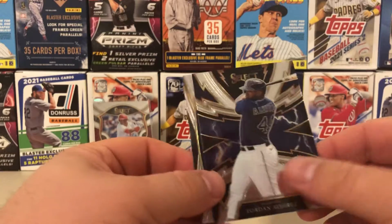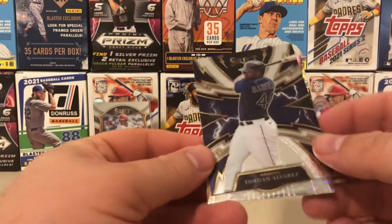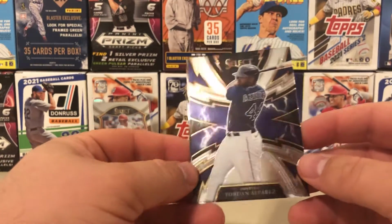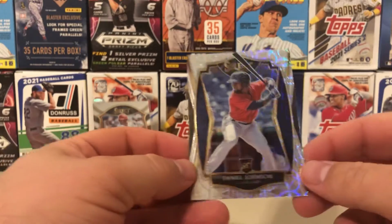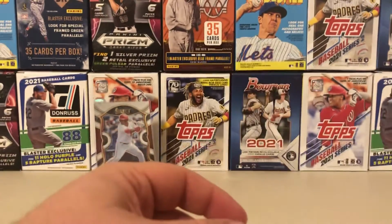There's nice Yordan Alvarez. This is SP, so again, an insert set. I'm not sure what the name of it is. Shocking Power or something. You see the lightning bolts in the background. I have no idea what that one is, but that's a very nice card. And then a Daniel Johnson rookie card in the scope parallel.